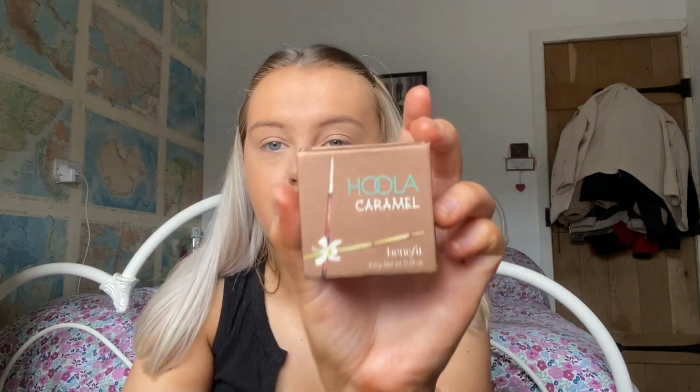Okay, so next I'm gonna go in with bronzer, of course, and I'm just gonna bring a little bit of colour back to my skin. So I'm gonna go in with the Hoola Caramel. This is my favourite bronzer ever. This one is just perfect. I always bring my bronzer down my neck.